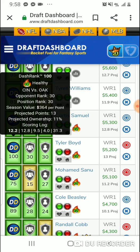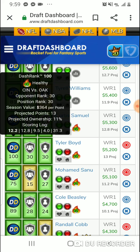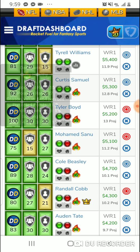Next up, I have Tyler Boyd. He's just kind of a filler guy, 5,200. Still no A.J. Green yet. Oakland 30th against the pass, 30th overall in team total defense. $5,200 Tyler Boyd is definitely going to be in some of my lineups.